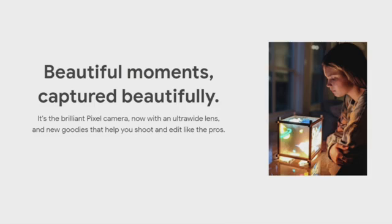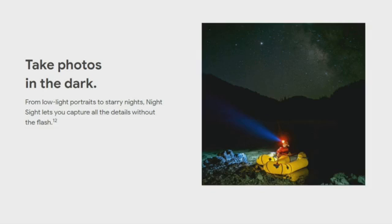It has beautiful moments captured beautifully. The brilliant Pixel camera, now with an ultra-wide lens and new goodies, helps you shoot and edit like a pro so you have the best pictures possible.